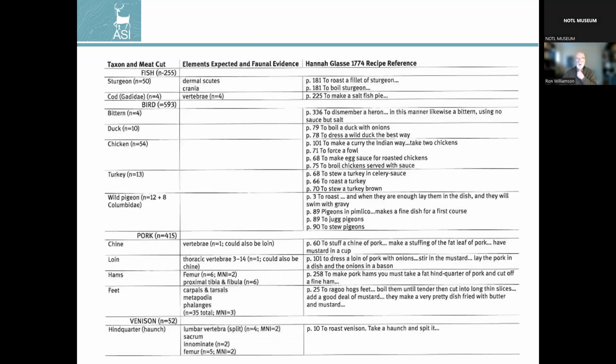And here are references to the actual Hannah Glasse cookbook and what we found here. So page 181 of that cookbook tells us how to roast a fillet of sturgeon or to boil sturgeon. Just to go down to one of the other ones, here's wild pigeon. So what you need to do with these, and whether they can be used as a first course or second, stew, jug.